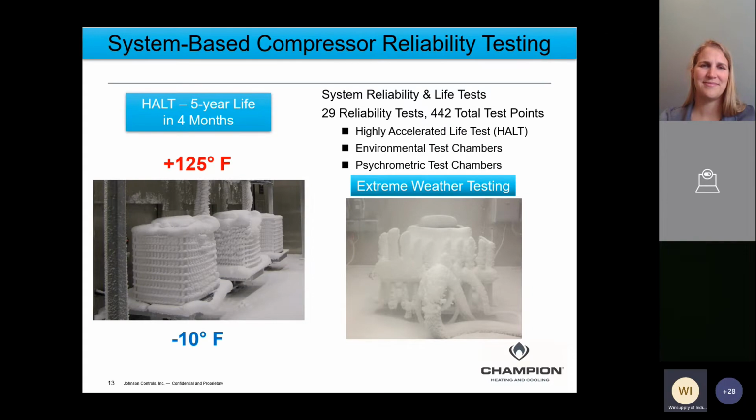And then I just wanted to talk a little bit about our HALT facility. So we can see on the left-hand side, and on the right-hand side too, some extreme weather testing. We're going to do a 5-year life cycle test in 4 months, going from 125 all the way down to -10 degrees. And there's 29 reliability tests, 442 total test points in our highly accelerated life test cells, what we call the HALT facility. As you can see, we really torture these things when we do our testing on them.